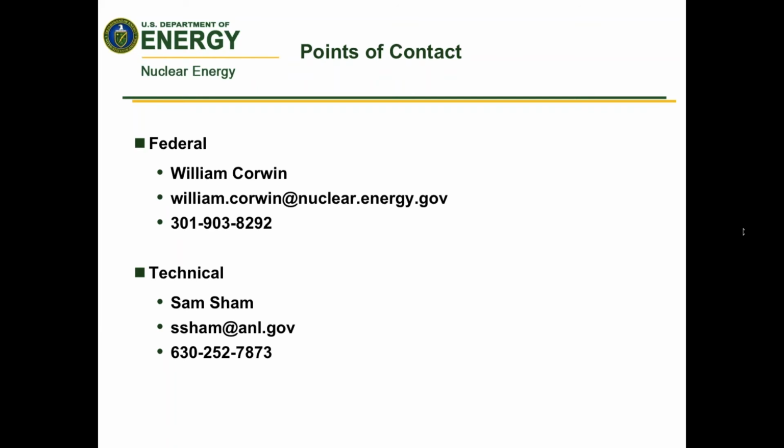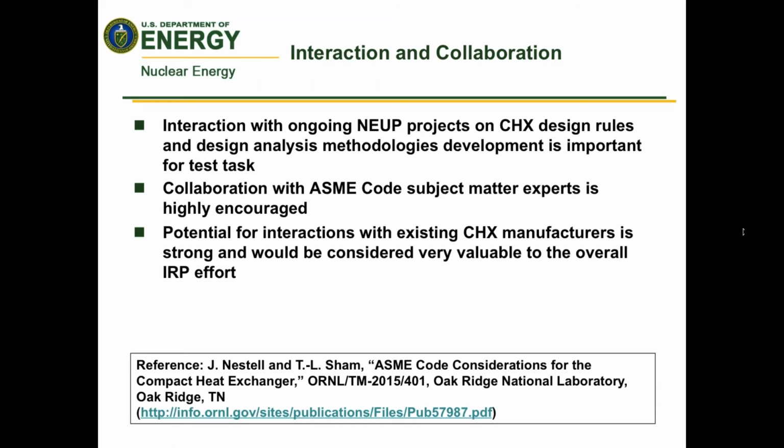If collaboration with DOE labs is essential, is that the same for industry? Actually, I don't believe I said collaboration with DOE labs was essential. What I said was collaboration with the NEUP projects was essential. I said a good resource would be to look at the report that was published last year, and the reference is given right there. It's an ORNL report. The principal author on that was Jim Nestel from NPR and Associates. Sam Sham also contributed to that, but it's not principally a work from the National Lab. It's more from a code perspective than the National Lab perspective. Sam, if you have additional comments to make on that, please jump right in.